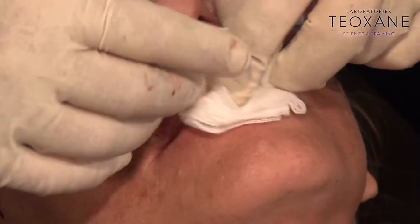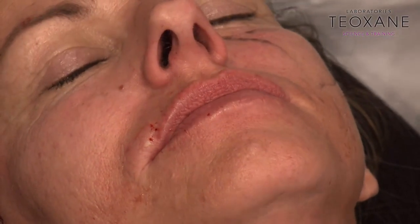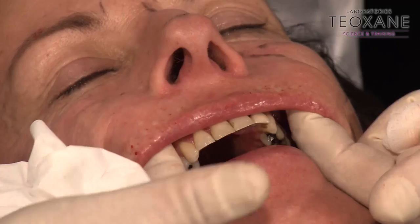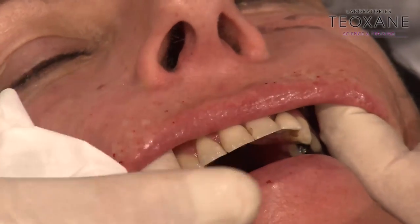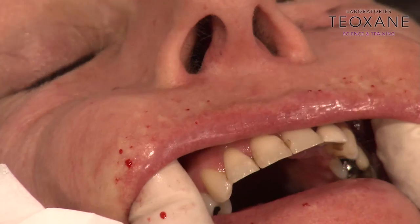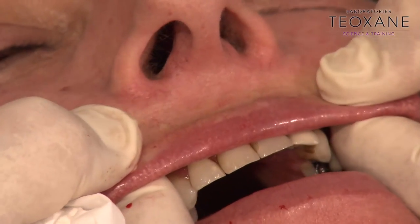Prepare me some number 2 for the nose. Open your mouth. That's what I do. Can you see? Yes. All the white dots I've made when I lift like this? Do you see it? Yes, we see it. Okay. Now I'm going to spread it.